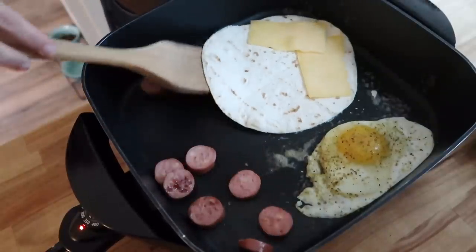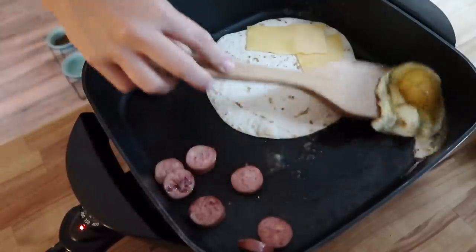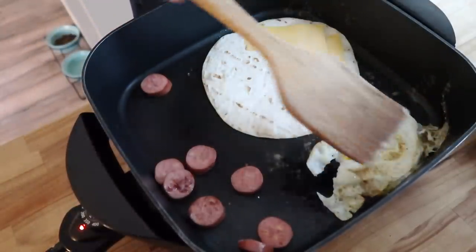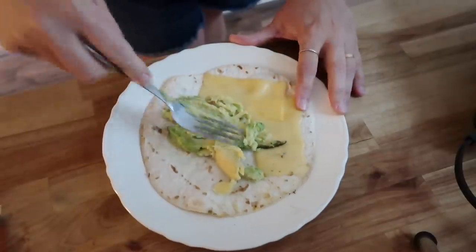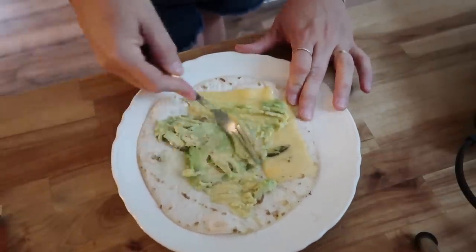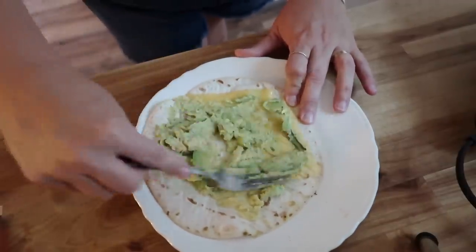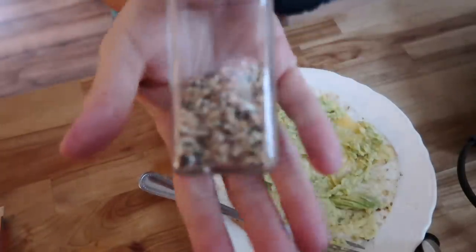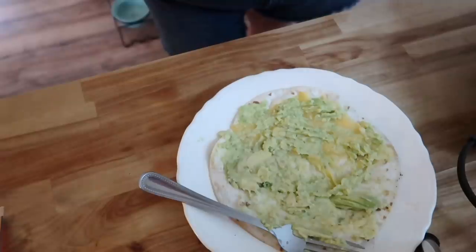While this is finishing up, I'll usually go ahead and slice up my avocado. Depending on how big it is, sometimes I'll use a half of one, and sometimes I'll use a half of a half. So today I think I used almost half, but not quite. And I just smash it up all over the tortilla, and then I add everything but the bagel seasoning. This is the off-brand. I got this at Walmart. It's just as good, I think. And I just sprinkle that generously on top.